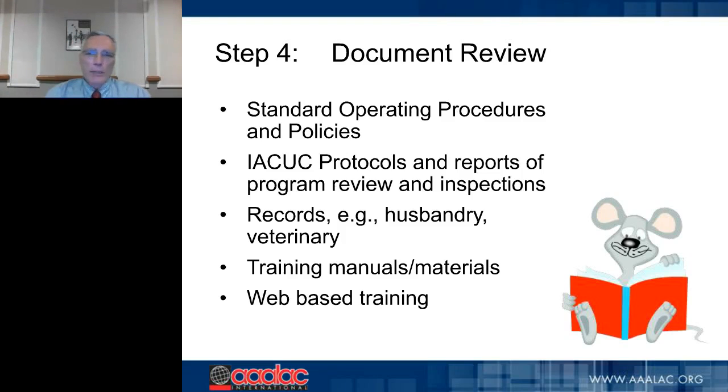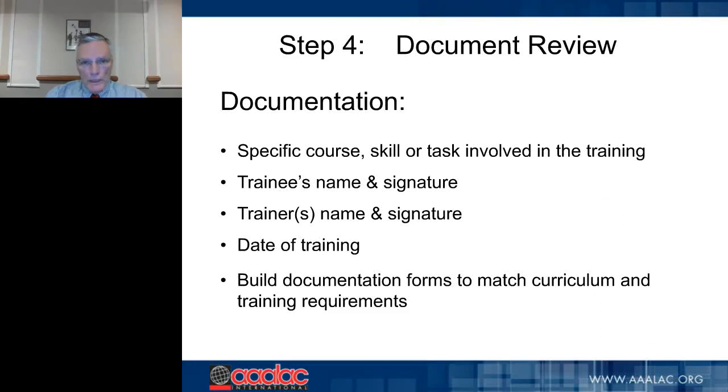This training could include manuals, and more common today is web-based training, such as this webinar today. So anyway, it's important to really look at all of the different types of documents to give you insights into the training program. And then the last part of step 4 is actually the documentation at hand. Who provided the course, what was included, who was the trainer, what is the date of training, and how do the document forms match the curriculum of what was covered during the training? So it all comes back full circle.